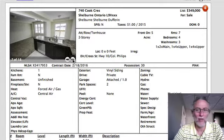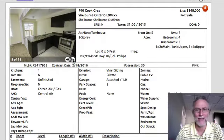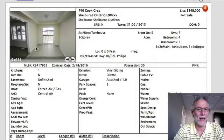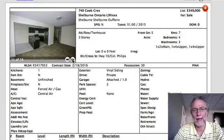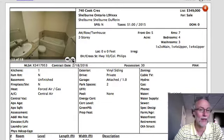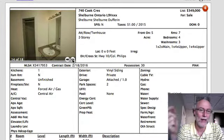So if you don't mind an end unit townhouse, treat it as a semi, because that's pretty much what you're looking at. And you've got the living room and you've got the kitchen. There's obviously space for a table there. And if you don't want to be close to a cemetery, then this is definitely not going to be the one for you, because there is one on the other side of Highway 10. Just keep that in mind.